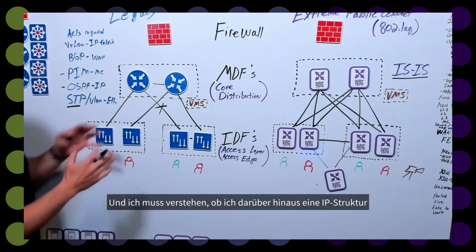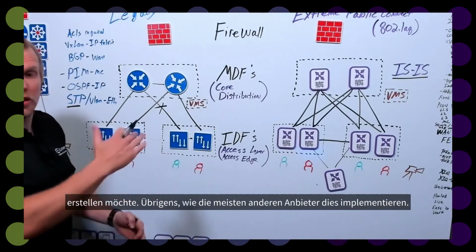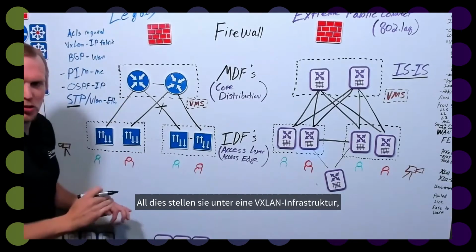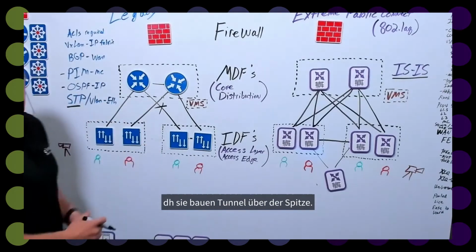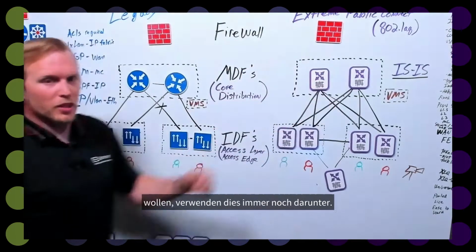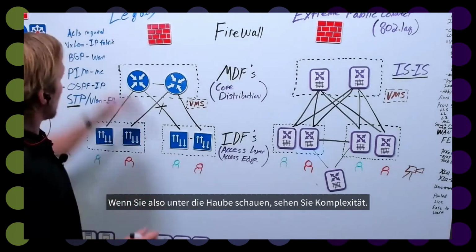And I have to understand if I do want to do an IP fabric over the top of this, which is, by the way, how most other vendors implement this. They put all of this underneath of a VXLAN infrastructure, which is to say, build tunnels over the top. So again, most competitive approaches that are trying to accomplish this still use this underneath. So when you look under the hood, you see complexity.